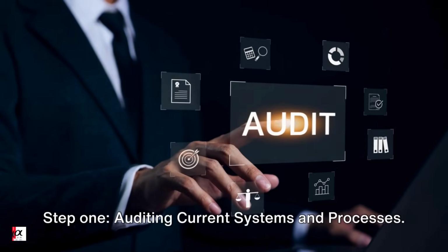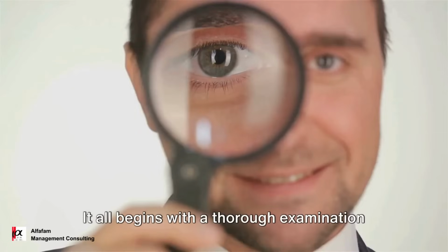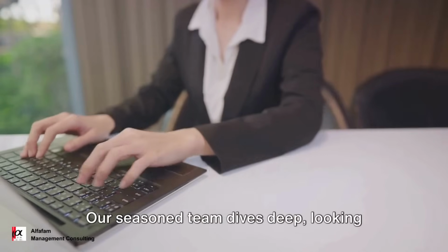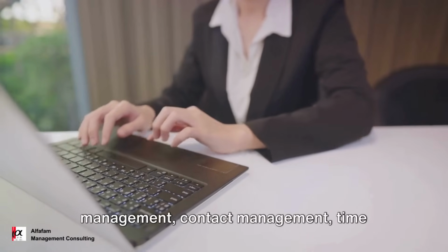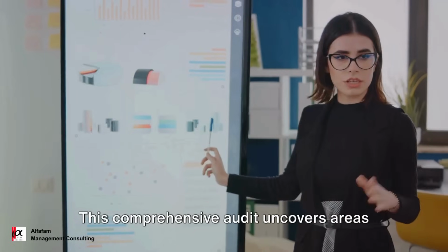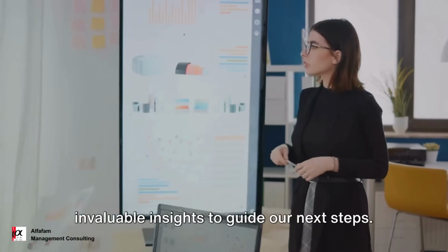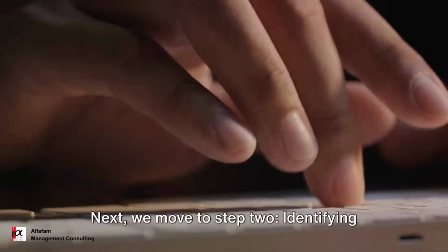Step 1. Auditing current systems and processes. It all begins with a thorough examination of your existing systems and processes. Our seasoned team dives deep, looking into your project management, file management, contact management, time tracking, communication, and other essential systems. This comprehensive audit uncovers areas that need improvement, providing invaluable insights to guide our next steps.